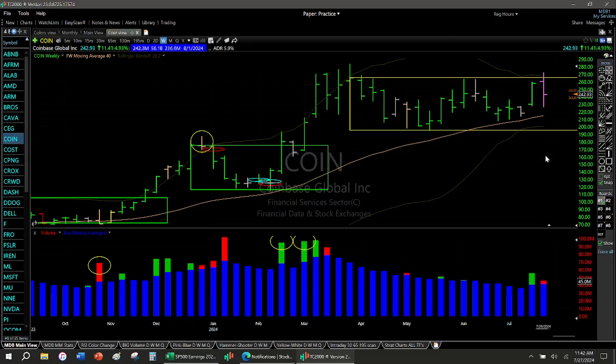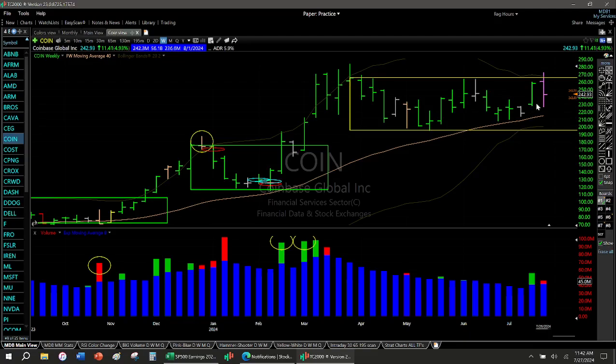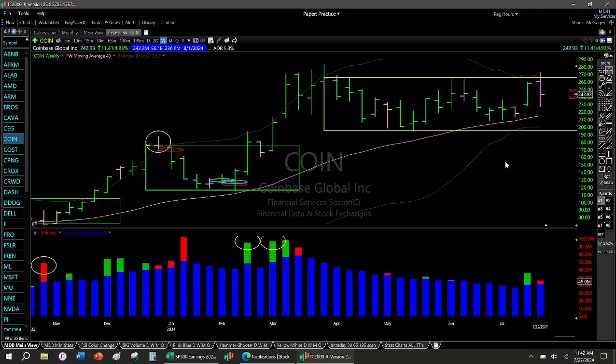Coin, pink bar, signal. Look at that. Inside week. Bullish resolution. Oh, shit. Now, shake and bake. Does this mean you get rid of it? Well, it means you better pay attention. That's what it means. And watch out for which direction it's going to go. Pay attention bar.